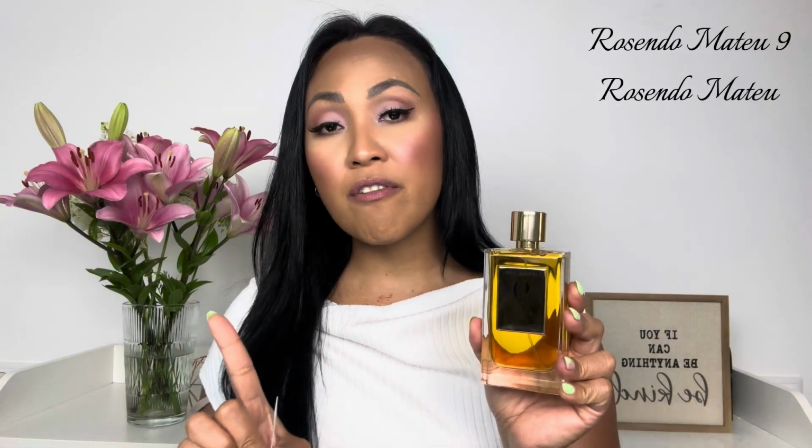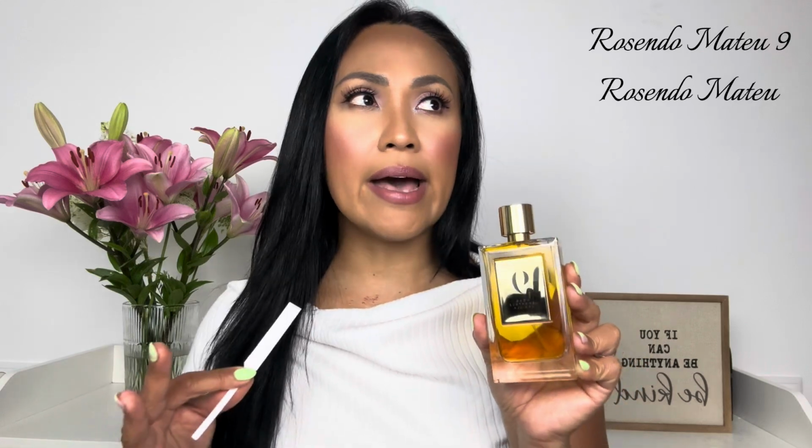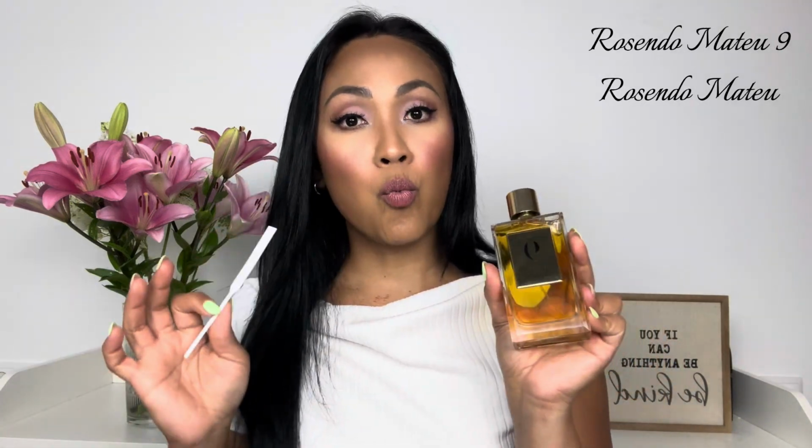Even though it reminds me of it, I will say though that it is not redundant to own both because there's something about Mateu number 9 that is airier and more wearable. It is a kind of ambery vanilla that you can use all year round, in my opinion. Now, with number 9 though, it has an added tobacco that is very clean and smooth as well. I won't consider it as a smoky tobacco. Let's say the tobacco here is just like a smoke of tobacco.